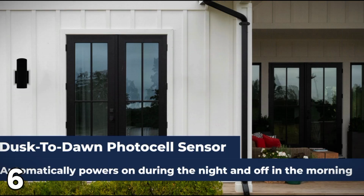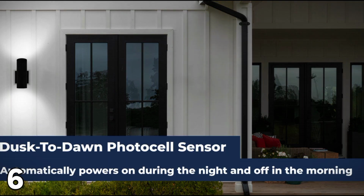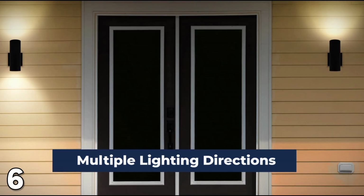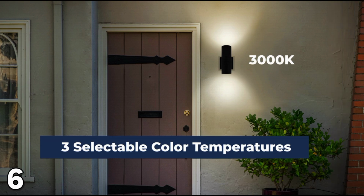Let's check out the pros and cons. Pros: adjustable brightness and color temperature for customizable ambience. Dusk to dawn sensor for automatic energy-saving lighting. IP65 waterproof rating, ideal for outdoor use in any weather. Can illuminate both upwards and downwards for versatile lighting options.